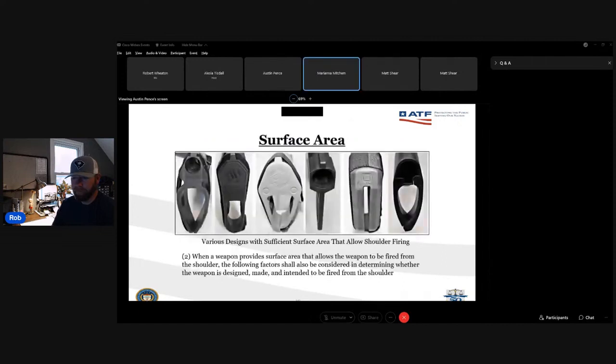So the first one in the initial paragraph is surface area. And that's when a weapon provides surface area that allows the weapon to be fired from the shoulder. As you can see, basically every stabilizing brace marketed today has some amount of rear surface area that allows the weapon to be fired from the shoulder. Next slide.